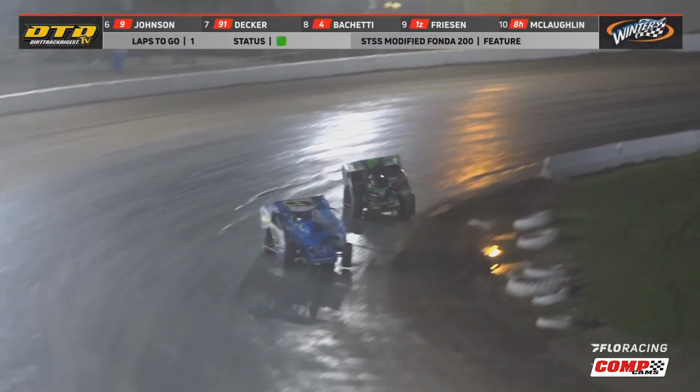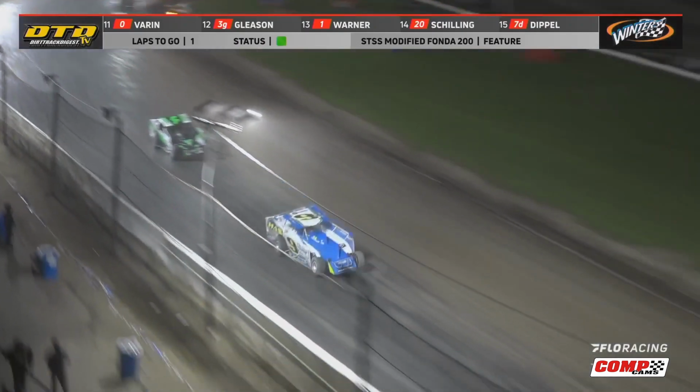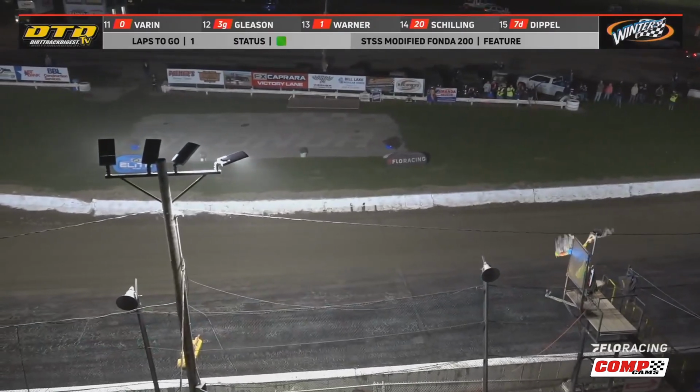Matt Shepard had one crown jewel in his belt missing. Not anymore. Off of the corner. $53,000 to the 9S of Matt Shepard.